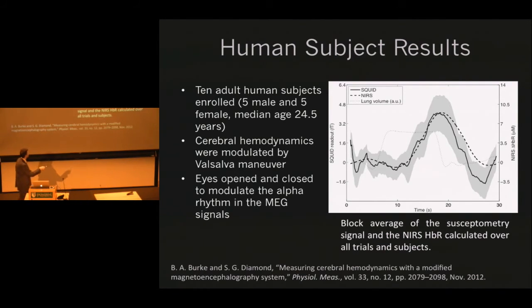So we've got here a NIRS signal, deoxyhemoglobin. This is the dashed black line. And then in the black is the readouts from our SQUIDs, which nicely tracked the changes in deoxyhemoglobin. So this was our first measurement in a human subject of hemodynamics with our MEG system.